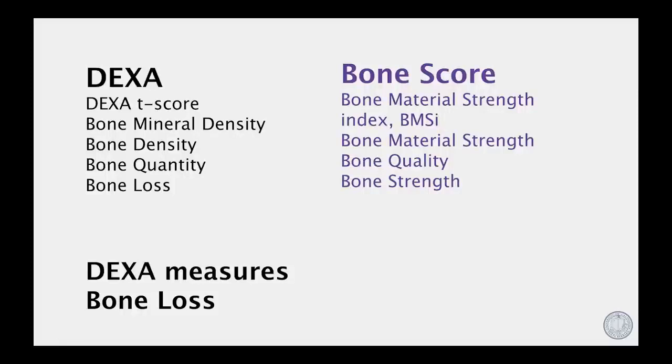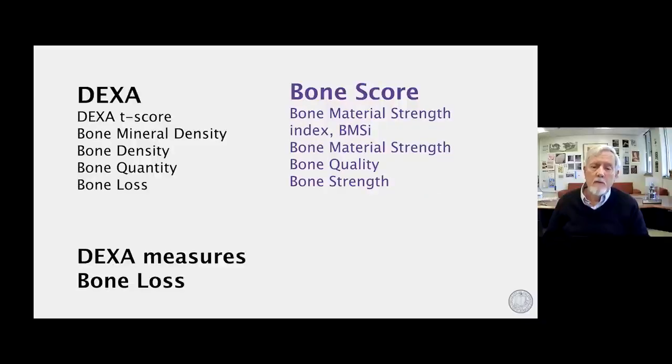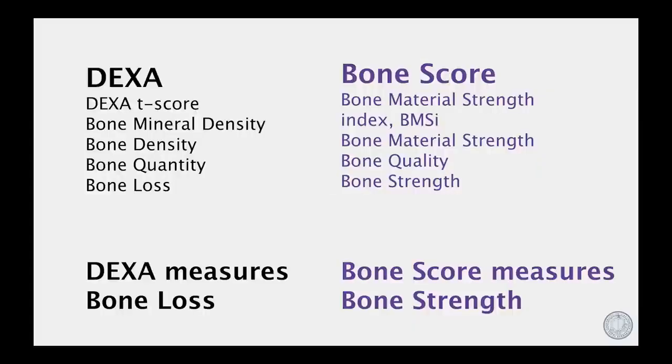So rather than mixing up all these terms, I'm going to try to be consistent and say DEXA measures bone loss. Now again, bone score, there are many terms for it. In the scientific literature, it's called bone material strength index or bone material strength. It's basically a measure of bone quality, and the aspect of quality that's most important is bone strength. And so again, to keep things simple, I'm going to say bone score measures bone strength.